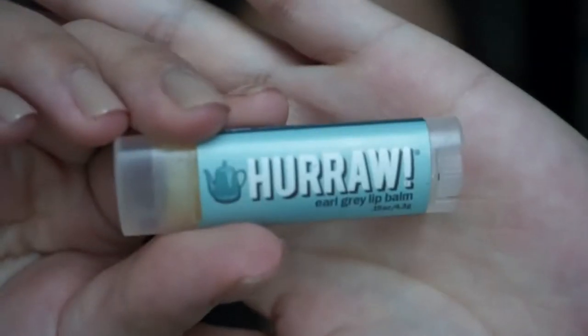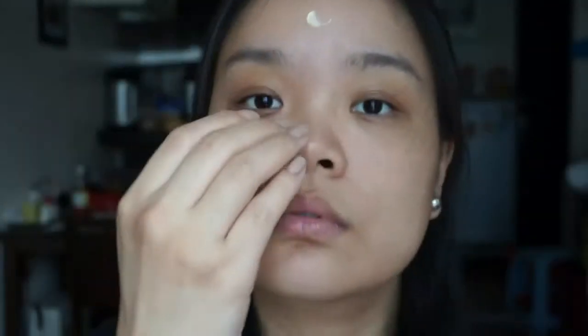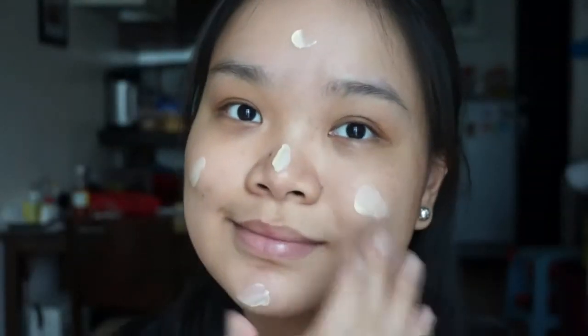So I'm going to start by applying lip balm. This is from Hurao. And then I'm going to proceed to priming the face. I'm using Majolica Majorca Skin Lingerie, and this will make the makeup last long. And it's most important if you're out and about with your family.